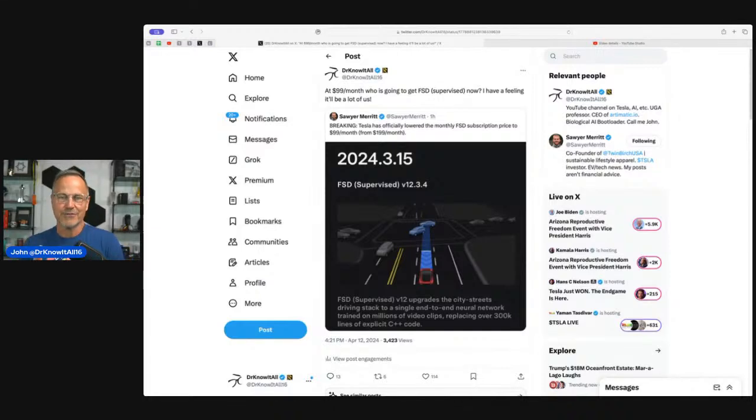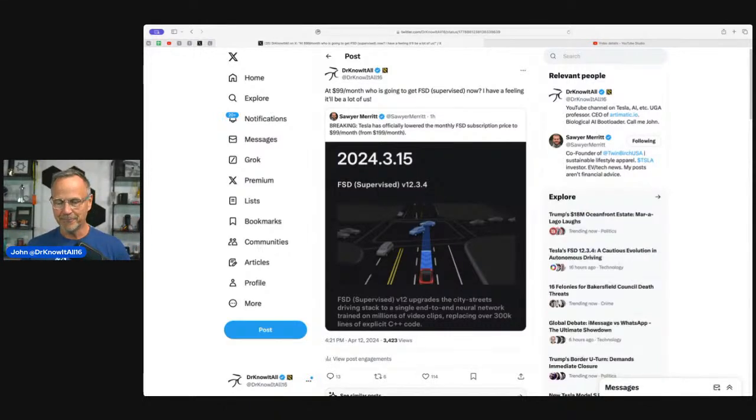So the first piece of this is that it was around April 1st, but I think it was a couple of days before that, Tesla started to release full self-driving supervised to the general public for a 1 month trial that was free.